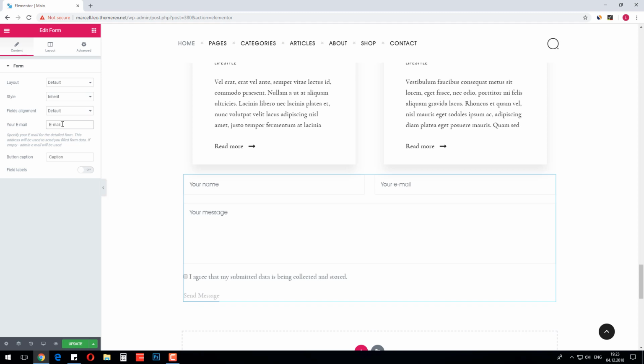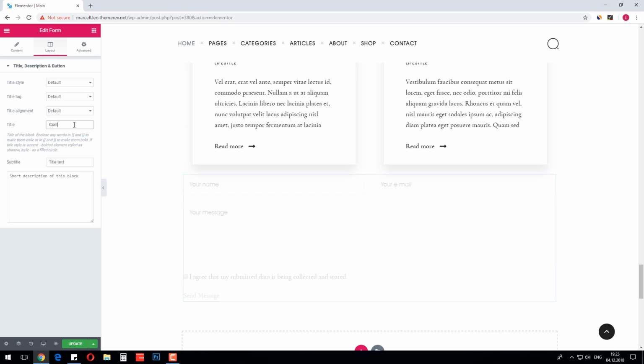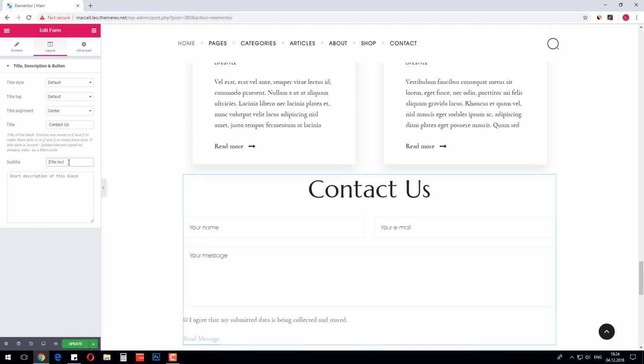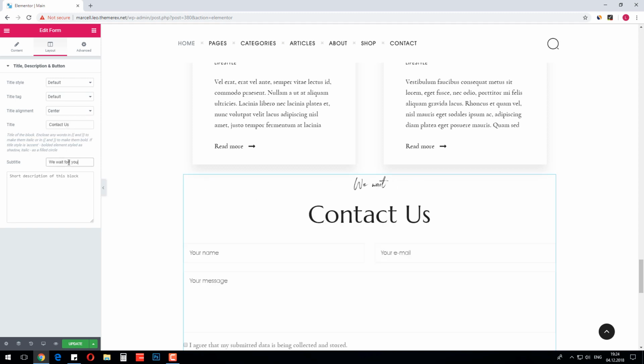Type in your email address for letters from your customers. And in Layout area, I will add the title, center it, and we'll add a subtitle. I really love the subtitle typography here.